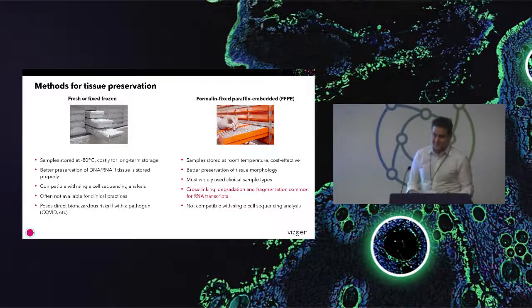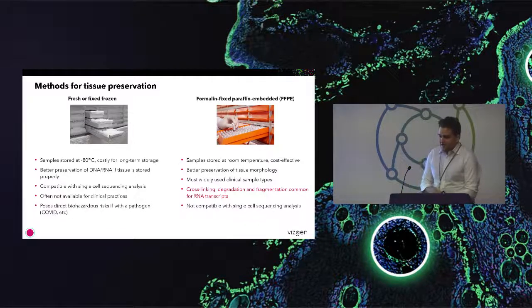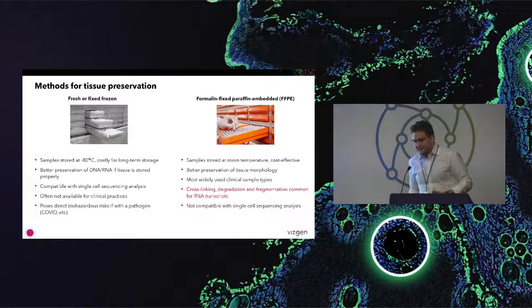Of course, with fresh frozen, it's nice to have a fresh frozen tissue block because you can maybe use part of that block for single-cell sequencing, and use another part of that block for spatial. But it's not the universally perfect sample type. It's not the clinical standard in many cases, where protocols aren't available to process tissues from certain samples into FFPE blocks. But it's also sometimes biohazardous if there's an infectious agent within the tissue.